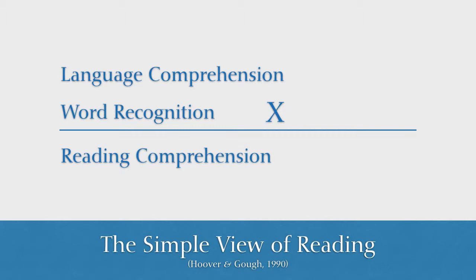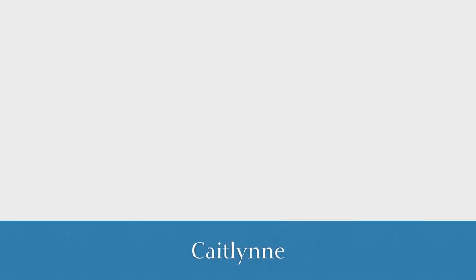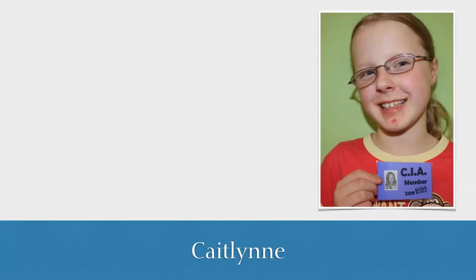So what if we had a struggling reader? Say a struggling student's listening comprehension was at 50%, and the same student's word recognition was at 50%. What could we predict their reading comprehension would be? It would be 25%. See, when you multiply percentages lower than 100%, the outcome will be lower than either variable. Let's look at a student from a classroom I worked with.